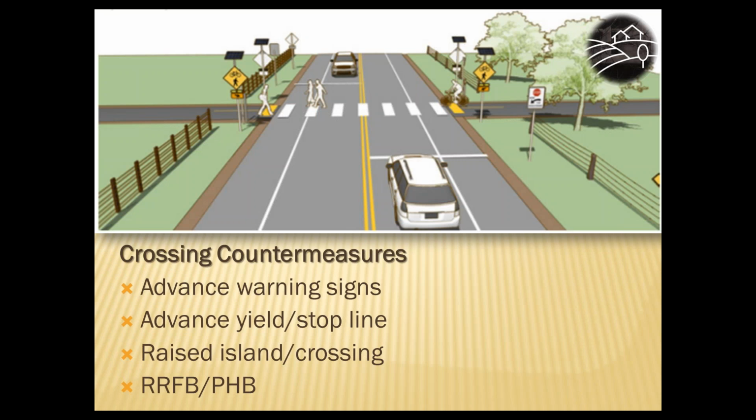And certainly there are a number of other countermeasures we have available to us to further highlight or enhance the conflict area. We've already shown you some advanced warning signs that you could potentially use. Having an advanced yield or stop line, particularly when you have multiple lanes approaching the crossing, so that you're improving visibility. If one car yields or stops, it's not blocking the view of the crossing for the other car in the adjacent lane. And then we could use some things like raised median islands, creating a two-stage crossing, or having a raised crossing altogether where it's a speed table, essentially, so that motor cars are further encouraged to slow down.